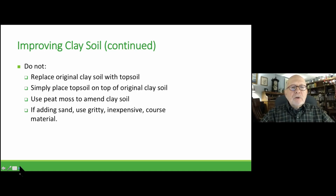Peat moss is good to amend it, but be careful about using too much. If it's all peat moss and not enough clay soil, you're gonna find it drying out. And if those roots dry out too much for most plants, those roots will become unable to transmit and to allow the tree to get its proper amount of water and nutrient material. So use peat moss carefully, mainly to break up the clay soil, not to displace it.